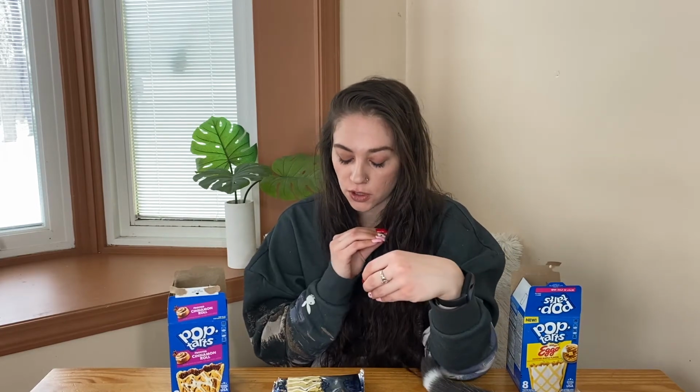Okay, apologies if you can hear the toaster oven, but important question. How do you eat a Pop-Tart? And by that, I mean, do you just straight bite into it? Do you break it in half? Do you bite into one half? Do you eat the crust off the edges first and then the center? How do you go about it?